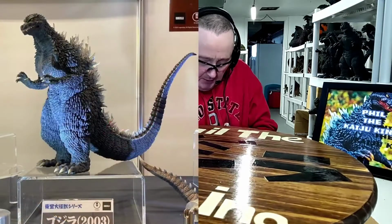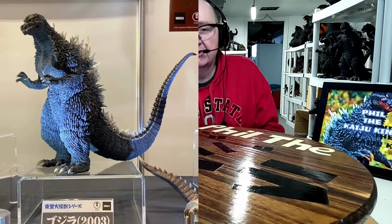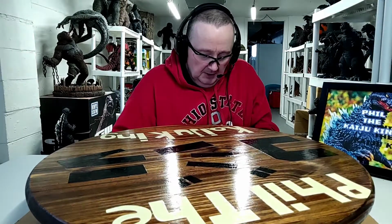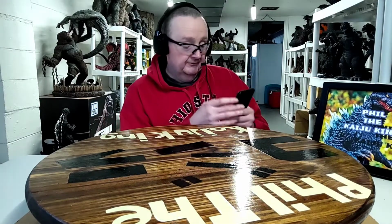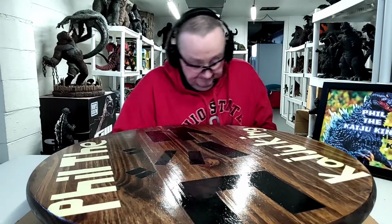Next one was a 25 centimeter Godzilla 2003 closed mouth. Looks pretty gnarly, the big scar, of course, on his chest. I don't know if I'll get that or not. I'm not real particular about what I pick beyond Showa and the new era stuff, so I'm still debating on it. But it doesn't look bad, I mean, to me, looking at it on my phone. Closed mouth, really mean looking look on its face. That one's up in the air for me.